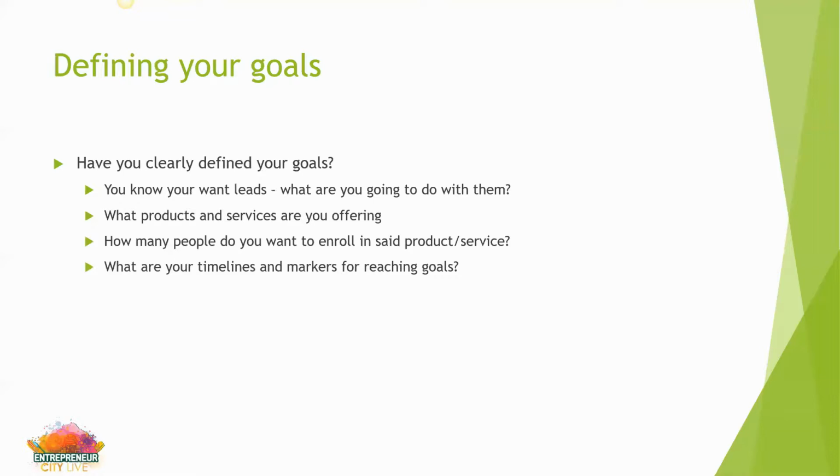And then also, what are your timelines? What are your markers for reaching those goals? So if you're watching this and you're like, I have a week to fill my program with 15 people, then I would say, okay, great. So how many leads do you think it's going to take? How many hot leads do you need? What are your sales conversions right now when you get people on the phone?